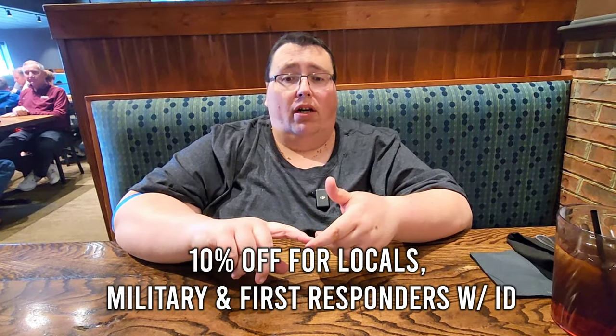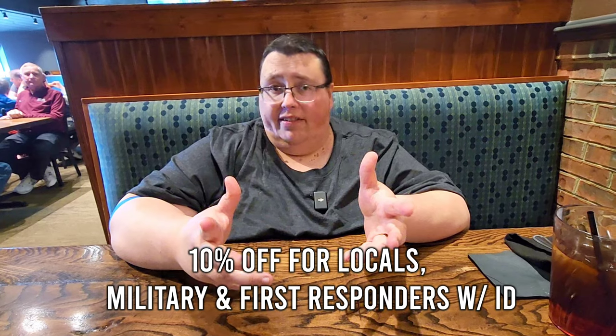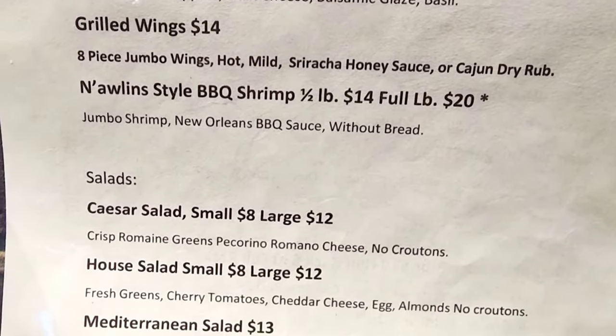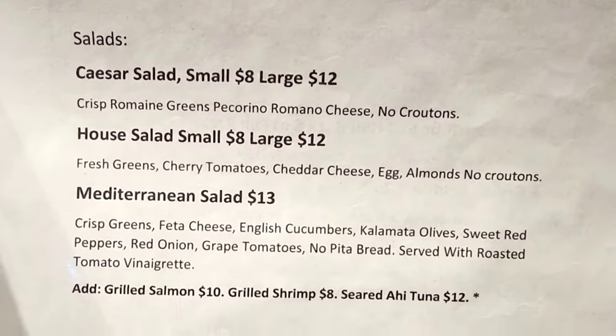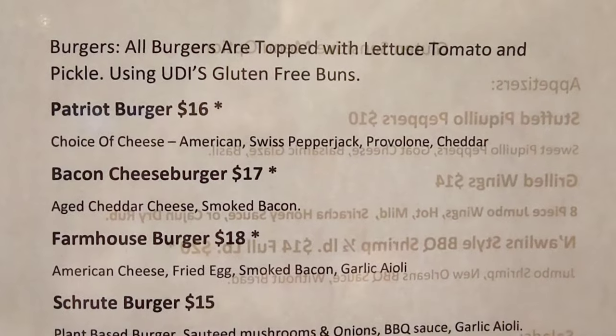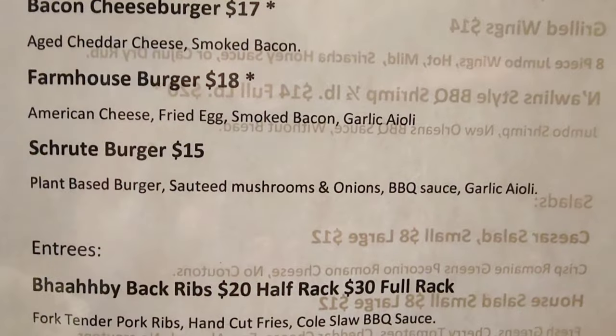They do offer a 10% discount for locals, military, and first responders with your ID, so that's cool to note too. And of course, they've got the gluten-free menu. It's a completely gluten-free menu, so if you've got dietary restrictions, you have that menu option as well. You just ask them, they'll bring out the menu for you, and then like I said, we're going to show you that too.